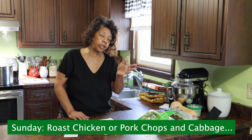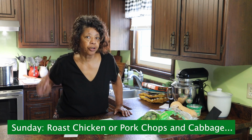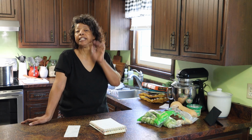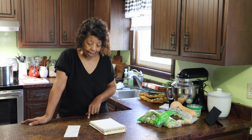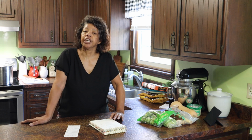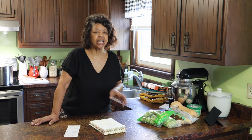I've got chicken in the freezer and I've got some pork chops in the freezer. But I also have a cabbage in the fridge that I've had for a little over a week. So it's probably coming up on a time that I need to cook that. So we may do pork chops with caramelized apples and cabbage on Sunday. And backing up to Saturday, I was thinking maybe a chicken pot pie, but if I don't want to do chicken pot pie, I could do like a chicken shepherd's pie.